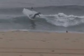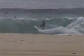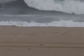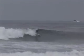Nice flow coming onto the inside. Can we see a big move here to finish it? Bam. Nice big clean re-entry on the end. Again, flowing down the line.